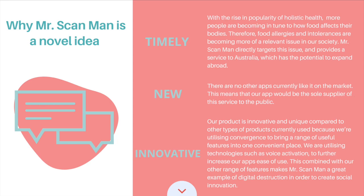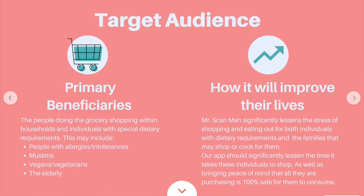Why Mr. Scanman is a novel idea? It's innovative. Our product is innovative and unique compared to other types of products currently used because we're utilising convergence to bring a range of useful features into one convenient place. We are utilising technologies such as voice activation to further increase our app's ease of use. This, combined with our other range of features, makes Mr. Scanman a great example of digital disruption in order to create social innovation.